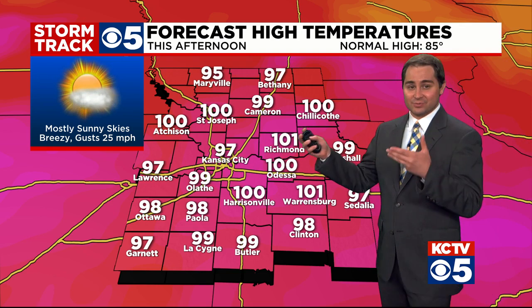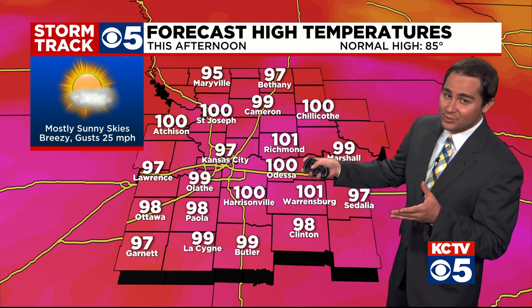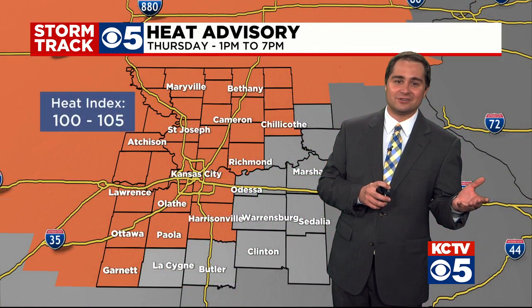Mostly sunny and very hot this afternoon. We're looking at high temperatures, most locations, upper 90s, maybe mid 90s in a couple spots, but I wouldn't rule out some triple digits out there as well. The one bit of good news is it's going to be breezy this afternoon. I do think we could briefly see gusts around 25 miles per hour in the late afternoon. The bad news is a ton of humidity, and so that's going to make it feel even worse.